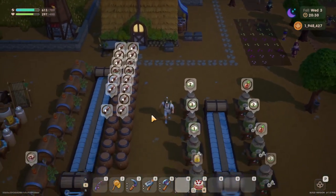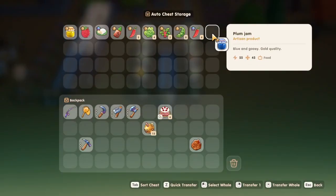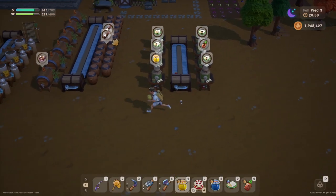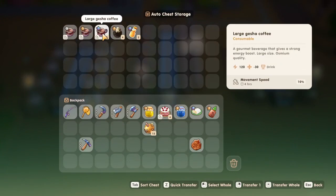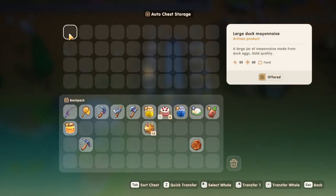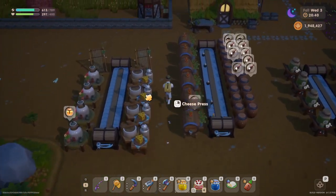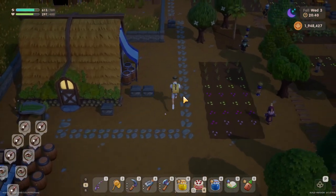And all my beautiful automation. Okay, some jam, some more jam, tempeh, sriracha sauce, excellent. None of this is aged stuff. That's okay. I mean, that always takes time. And a little more duck mayo. There's one more duck mayo that's probably not going to be done by tonight. Let's throw this stuff in and then go to the bar.